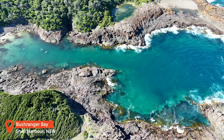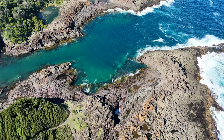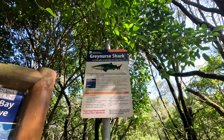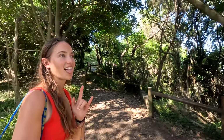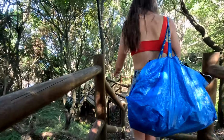At the dive earlier that day, we were talking to a local who told us about an awesome little bay just around the corner that is always full of gray nurse sharks, often seeing up to 30 at a time. We didn't have time for another scuba dive, but luckily Bushranger Bay has a max depth of around 10 meters and is a great snorkeling and freediving site.